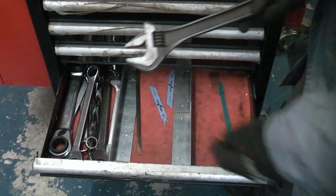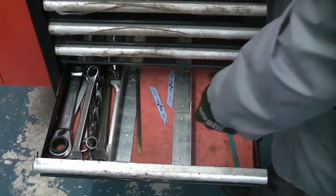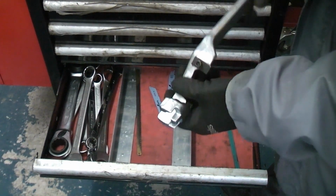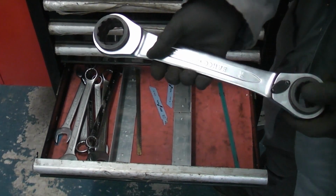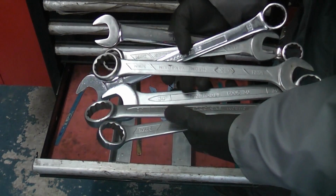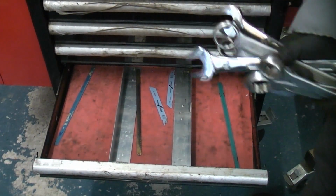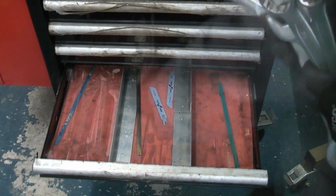We then come into the larger stuff. So we've got a 12-inch adjustable, a wrench extender for when you need to get extra leverage on your spanners. We've then got the oversized ratchet spanner from Backhoe that goes up to 36mm. Then got a selection of oversized spanners ranging from 24mm up to 32mm. And just a couple of spare blades knocking about. So that is the 5th drawer.